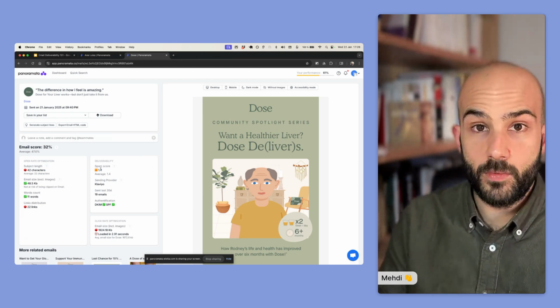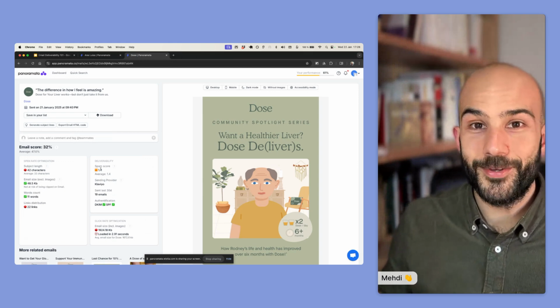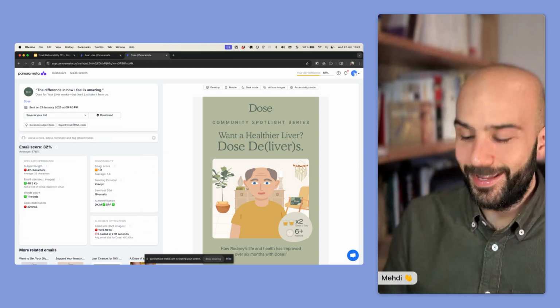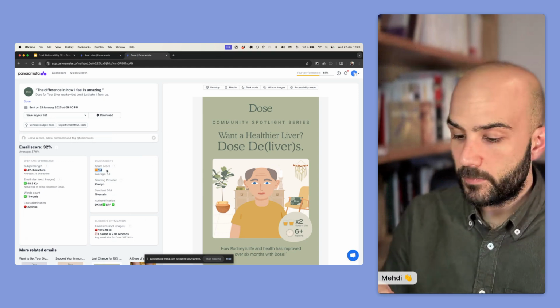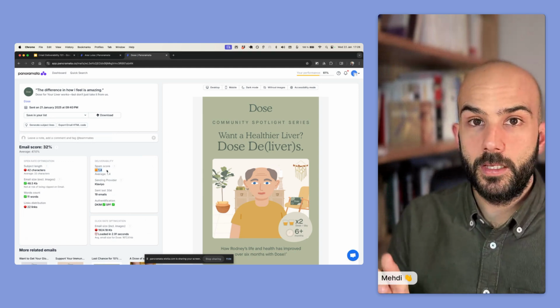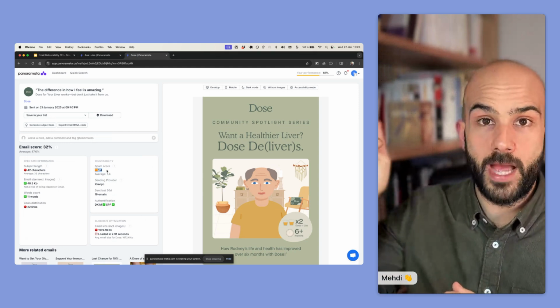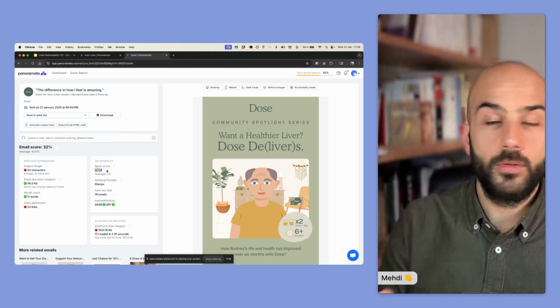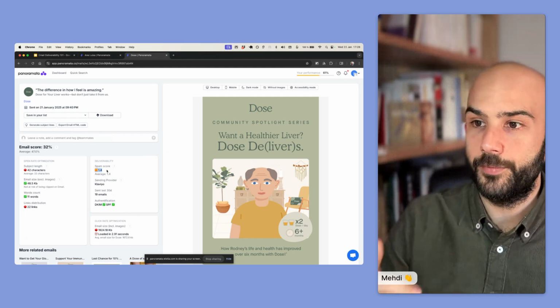If you're below 0, you're good, you're safe, you're not going to be classified as spam. If you're between 0 and 2, like here, you're at risk. If you're between 2 and 5, you're more than at risk. You're likely to be classified as spam. If you're above 5, then you'll be classified as spam by all ESPs 100% of the time.